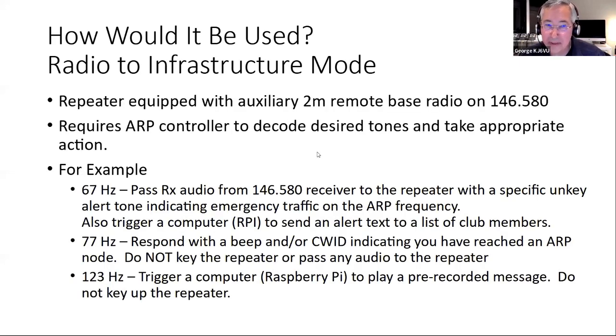Let's talk a little bit about the radio to infrastructure mode. In this case, this is kind of the next level up of investment, if you will. You could put an auxiliary remote-based transceiver on a repeater. This is going to be most easily done on a UHF repeater, of course, with the minimum amount of filtering required. That transceiver could be listening to the 146.58 frequency.